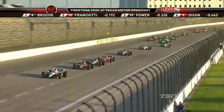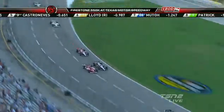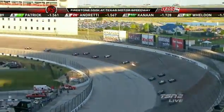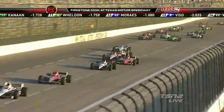I was really amazed as we were on board with TK looking over at Marco's car, the amount of movement he had in that car on the high side. Side by side for 3rd position. Scott Dixon's going to see if he can stay on the high side, but look, he drifts back. So still at this point, if you're at the front of the line, you want to fight for the bottom.